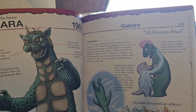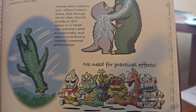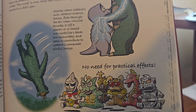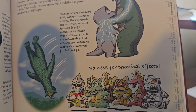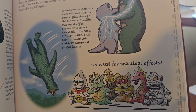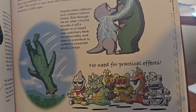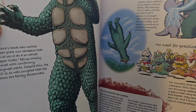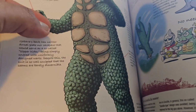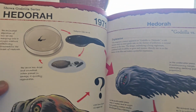Kumonga. I remember that one. Dude, that's awesome. Jet Jaguar, Gabara, Megalon, King Caesar. I don't know who the pink one is. I know I've seen him before. Luckily, I have the book. The Living Trash.